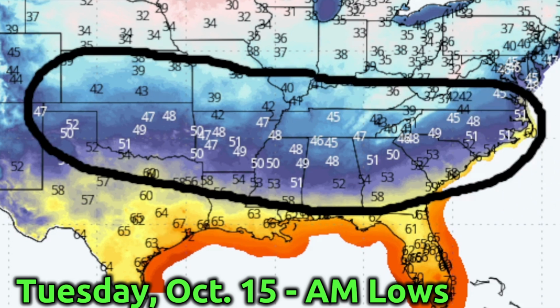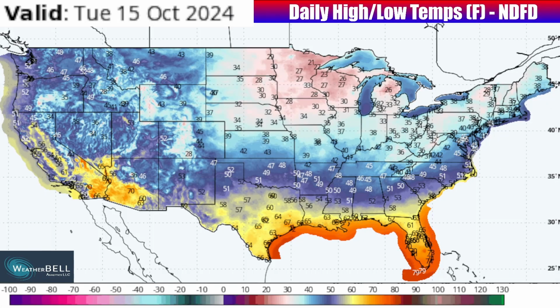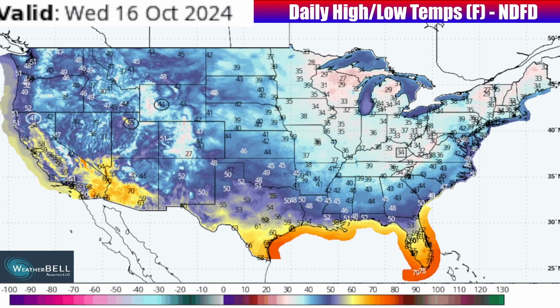Don't sleep on these numbers because they're still 10 to 15 degrees below average from Oklahoma all the way over to the Carolinas, down through south central Georgia, trying to see some spots get in the 40s Tuesday morning. The chill continues even in the afternoon hours for a lot of the Great Lakes and Northeast, where many interior parts of the Northeast are not even getting out of the 40s, plenty of 50s to go around throughout this region too.